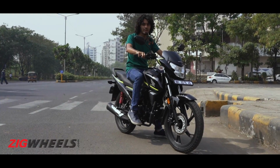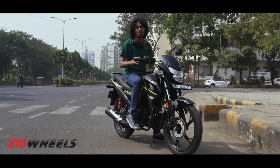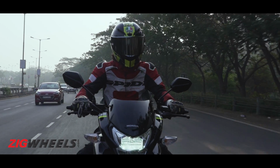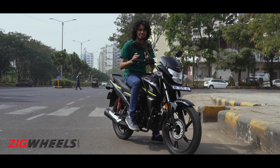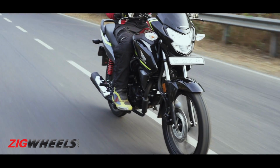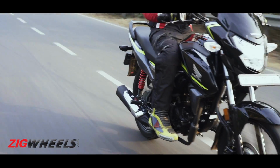When you grab a handful of brake, you will find that there is adequate braking power on offer, but the feel of the lever is a little soft. But this is a commuter, so this has probably been done intentionally by design. The rear is still a drum brake, so you require a good strong stomp if you want to get any significant braking force.